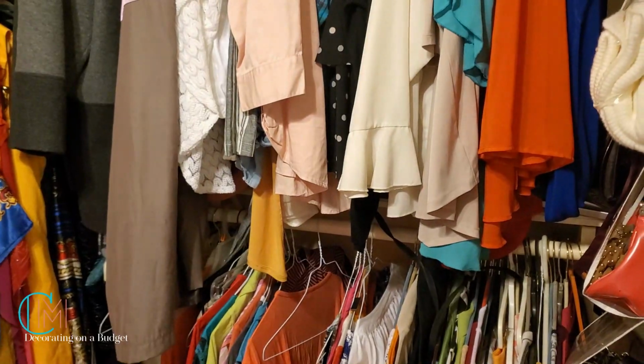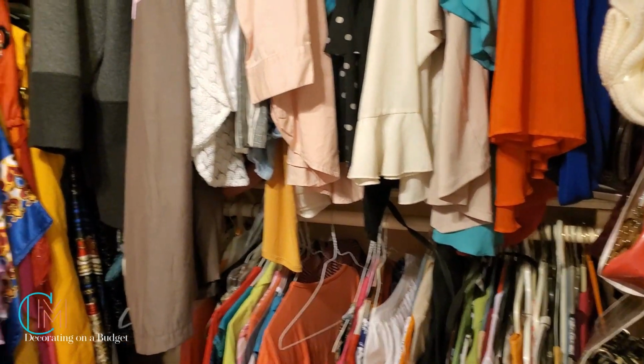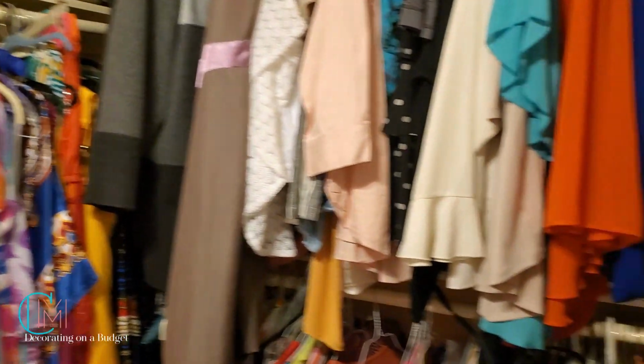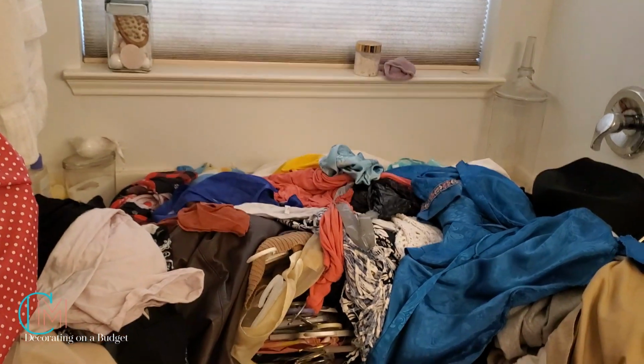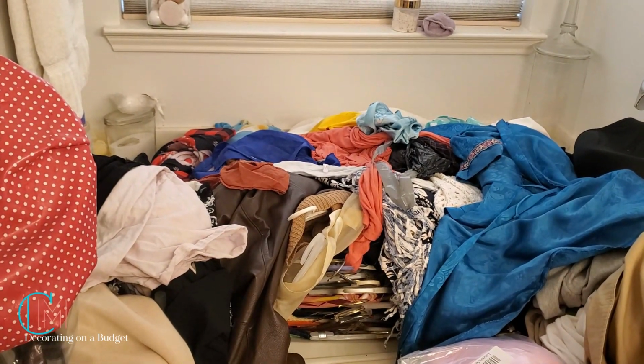So, I'm going to try to attempt to get the tub empty today and get those things up, which will make my bathroom a little bit neater. So, thought I'd bring you along while I become the slave today. So, let's get started.